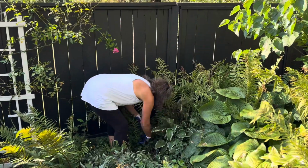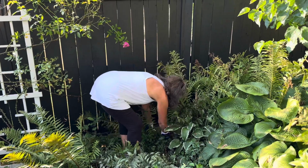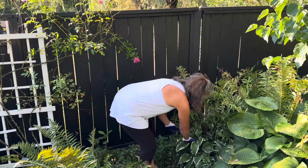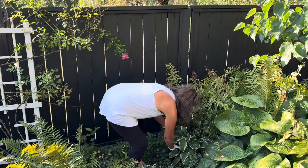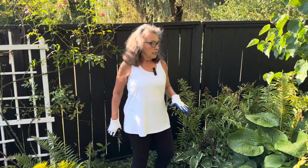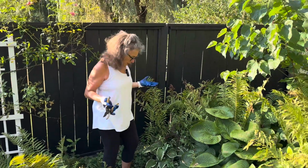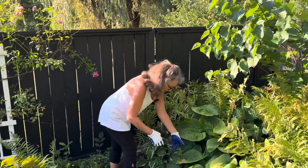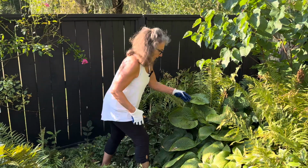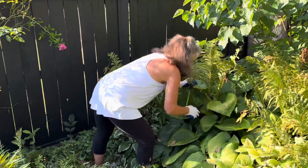But I do have some nice hostas, some painted ferns, and it's going to really improve the look of getting all this dead out. This usually happens in August, but as we all know, our temperatures are climbing. It's a little different, and things are a little hotter. And this beautiful hosta, just love this hosta, has finished blooming. I'm going to cut out the blooms. I want this to look neat and tidy.